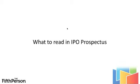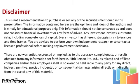Okay. So today we're going to talk about what to read in the prospectus. When the prospectus comes, it is very, very thick, and not everything is something you should read. There's a lot of information. So I'm going to tell you what you should focus on. And our usual disclaimer: whatever I'm going to share with you today is not a recommendation to buy or sell. It's for educational purposes.